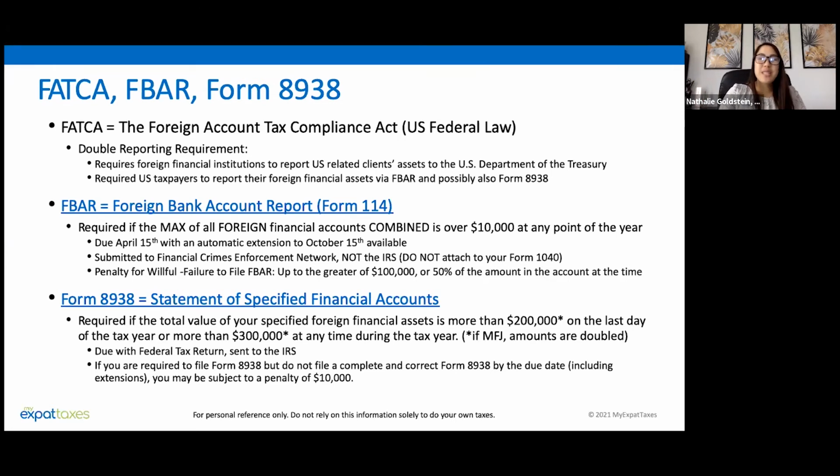If you have over $10,000 max combined in your foreign financial accounts, you're going to have to file the FBAR. That goes to the US Treasury. That does not go to the IRS, so do not include that in your tax return. You have to submit it into the US Treasury's portal. That is due April 15th, but there's an extension to October 15th. That's automatic. So technically it's due October 15th, but we say April 15th because that's what it says.